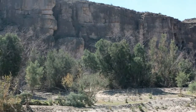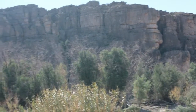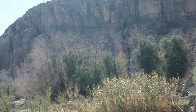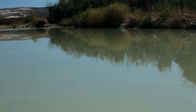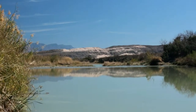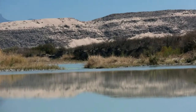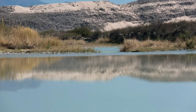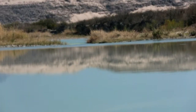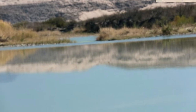Now, we were here years ago. Let me get over to the point. Right up, yeah, in there, we saw an owl. But, of course, this trip, he's not there. Here's the water. See more reflections there. And then, on down there in the mountains out in the distance. And down here, if you can hear it or not, there's a little tiny waterfall down there that everything's running. Kind of hard to focus. But that's the Rio Grande.